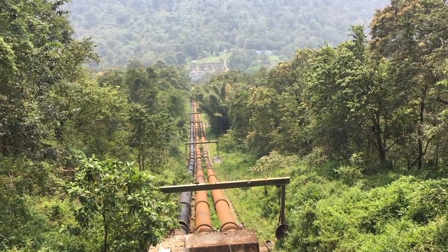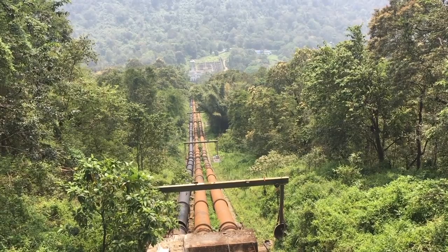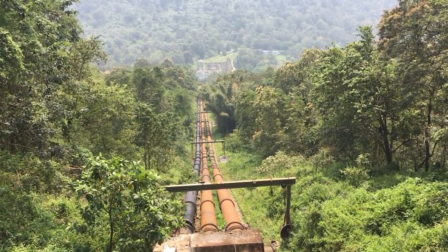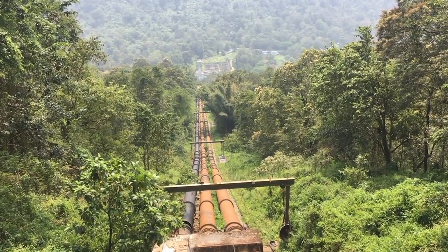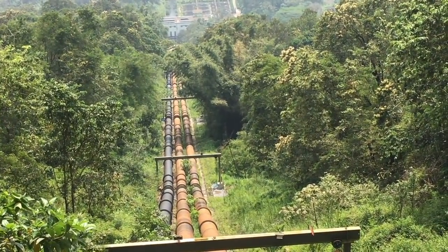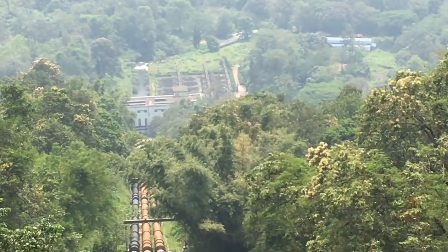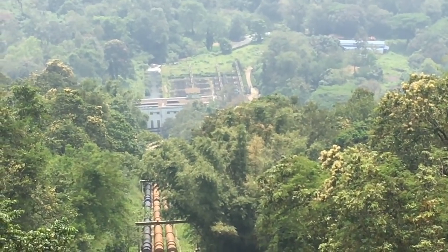This is the pipeline which takes the water from Sholayar Dam down to the powerhouse for the Sholayar hydroelectric project. Another stop point for people traveling through this road. Down below there is the powerhouse, and there you can see the water going out further down, which takes you to the other dams.